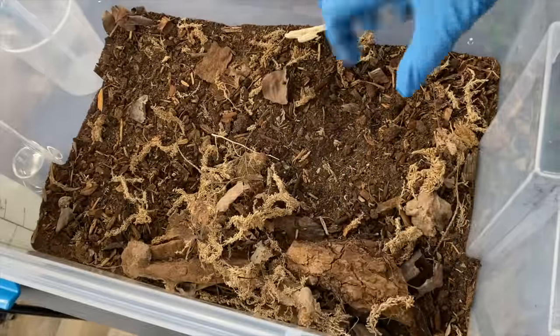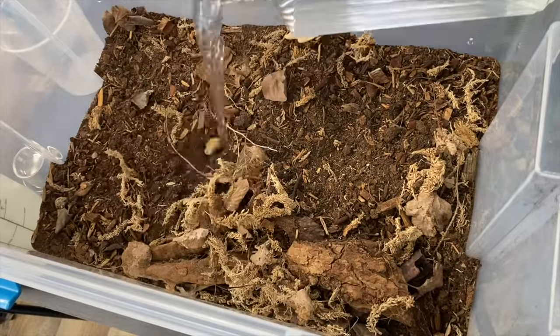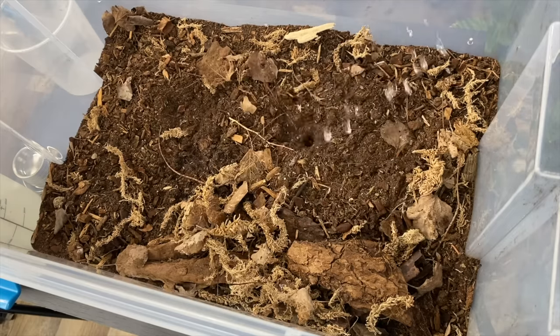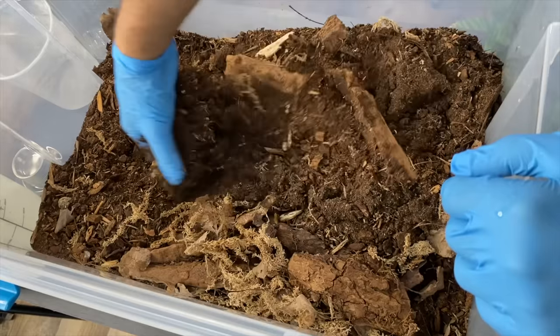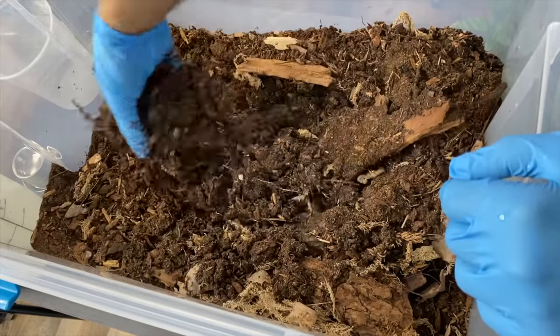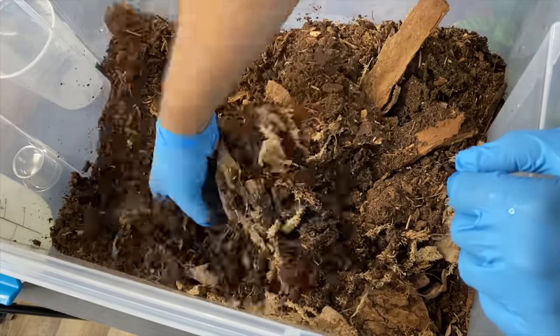The next thing we have to do here is add some water. Now, there's no drainage layer in this enclosure because with these guys, it's just open top and I'm constantly spraying them anyways. So I'm not really concerned about the substrate getting oversaturated with water. We want it to be quite moist and wet anyways. So let's go ahead now, stir this up because it is actually quite dry.